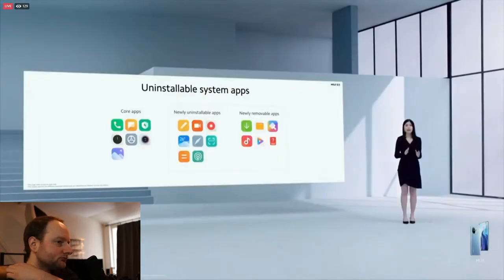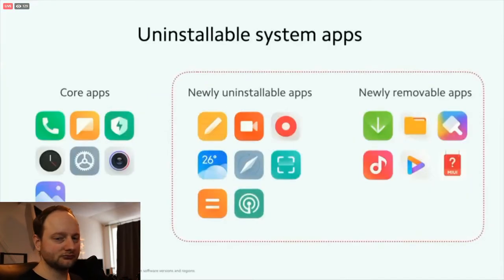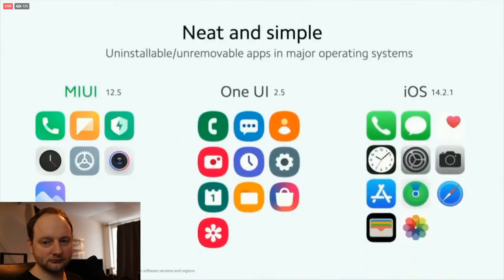Next, we believe this is something that our Mi fans would truly, truly love. With MIUI 12.5, most system apps can be uninstalled, as we can see here in the middle. And some app packages are included in the system core, but their icons can be hidden as well. Compared to other operating systems, MIUI 12.5 is as simple as it gets. If you don't want it, simply uninstall it.